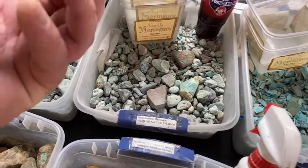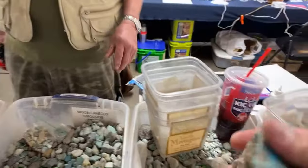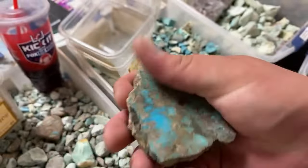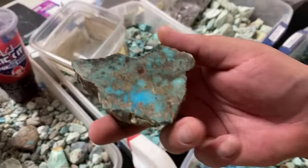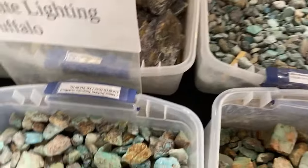Oh, I got a good one for you. Treasures. I had a couple of good people who know turquoise. They said, here's some cheap Bisbee. Cheap Bisbee. I'm lying. It's Chinese redskin. Redskin's the poor man's Bisbee. But you know what I mean? Look at the colors on that. The blue. And some of this Chinese redskin does have an intense blue in it.